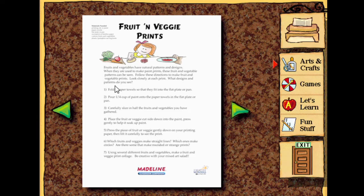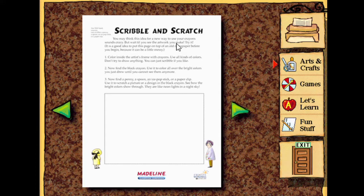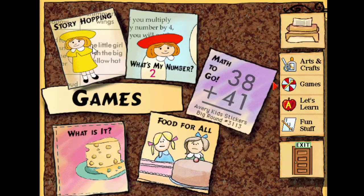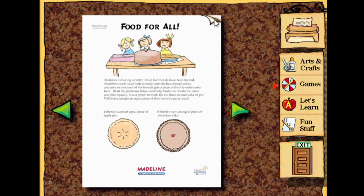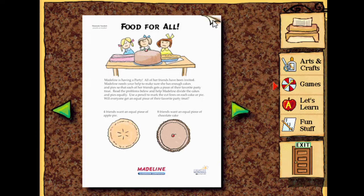Fruit and veggie. Again, I was always so impressed that they had these kind of things in edutainment games back then. Look at that, your own little printable I'm a winner badges. Story hopping! Gave you all the solution! Uh-oh! Oh, well.